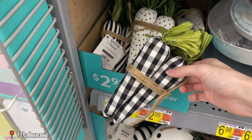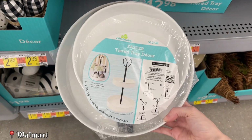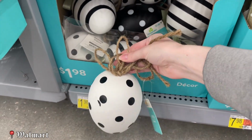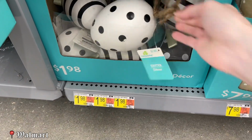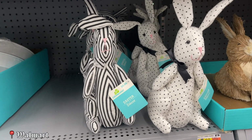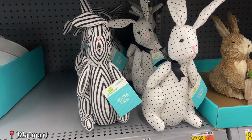You could also always paint little carrots. This cute little tray would be adorable for baked goods. These jumbo eggs you can hang up. And I love this little wicker carrot, very Green Witch vibes. And more adorable little bunnies.